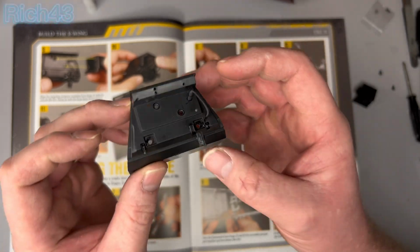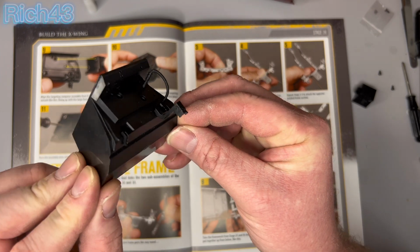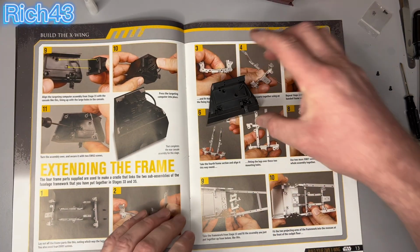Which in a way I'm glad I didn't glue it, because I want to be able to rebuild it now. Things happen for a reason. But now I'm building it because I'm not losing those parts again.